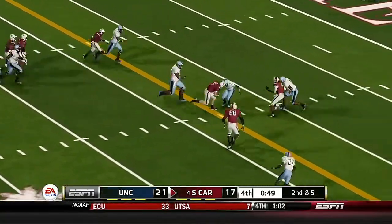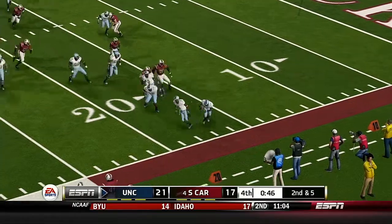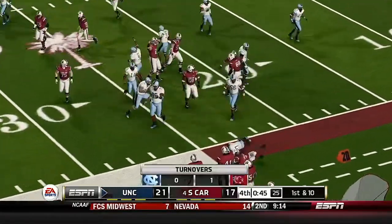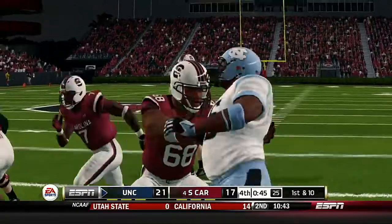Now he's scrambling. Ball is loose. Fumble. Scoops it up. A lot of guys in the defensive backfield are ball hawks. And the safety showed it there by pouncing on the football.